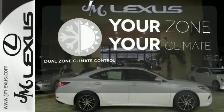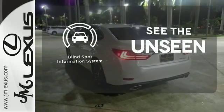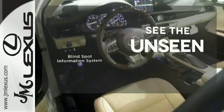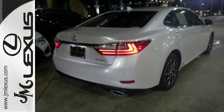It's too hot. It's too cold. Not anymore with the dual zone climate control. Negotiating traffic has never been easier thanks to the blind spot indicator. Get behind the wheel of this gorgeous ES 350 and start turning heads today.